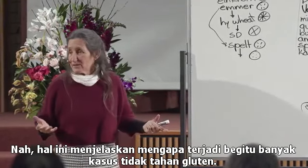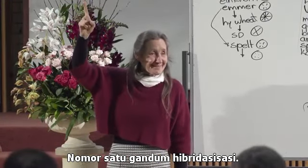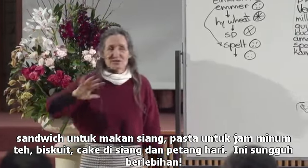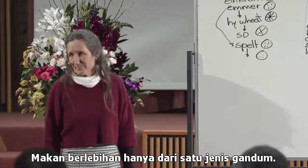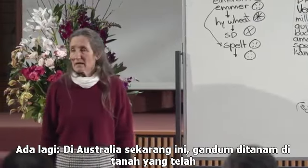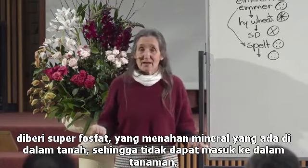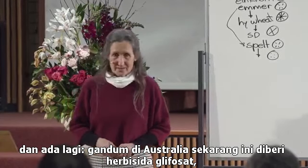Now, this explains why we see so much gluten intolerance. Number one, the hybridized wheat. Number two, how many Aussies eat cereal and toast for breakfast, sandwich for lunch, pasta for tea, biscuits and cakes mid-morning, mid-afternoon? It's just overload, total overload of one grain. And not only one grain, but the hybridized grain. There's more. In Australia today, wheat is grown in soil that has been fed with superphosphate. That locks up the minerals in the soil so they can't get into the plant. But there's more. Wheat in Australia today is grown with Roundup, glyphosate.